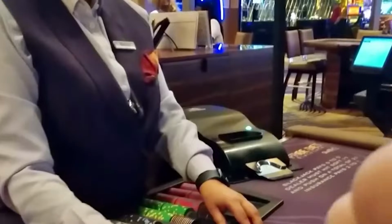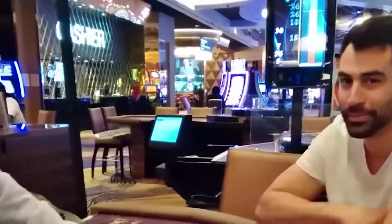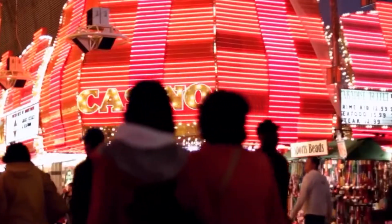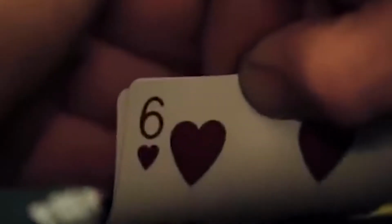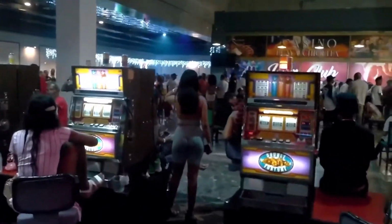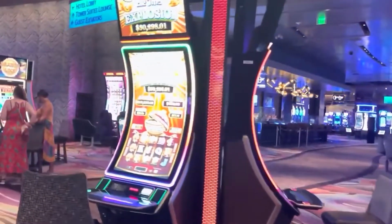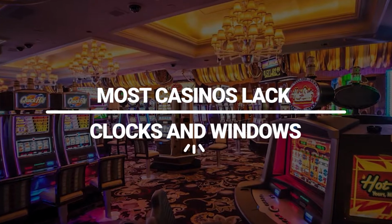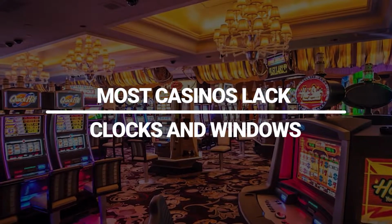It's gambling 101 knowledge that just about every game you'll find in a casino is rigged in favor of the house. However, many of these games are worse than others and are designed to keep you from getting that bonanza. But did you know that it's not just the games but the building itself that keeps you playing a lot more? This brings us to our first point, which is that most casinos lack clocks and windows.